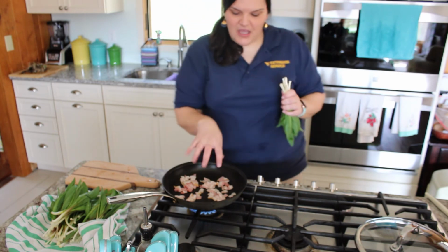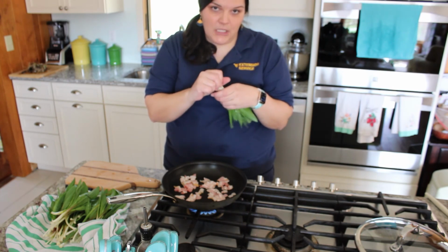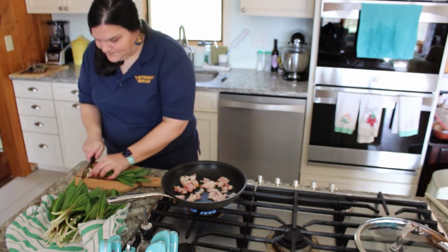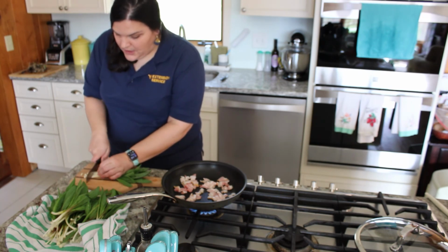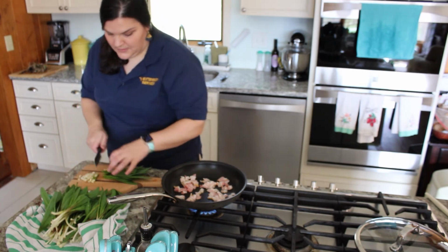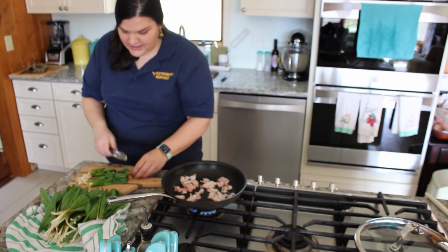So we can hear my bacon starting to sizzle here. I'm gonna chop up the bulbs finely. I'm gonna chop the bulbs smaller, but then you'll see I'm gonna chop the leaves a little bit bigger. So I've got my good chef's knife here, and I'm gonna chop the bulbs not really big. And then I'm gonna chop the leaves bigger, because they wilt up really nicely.